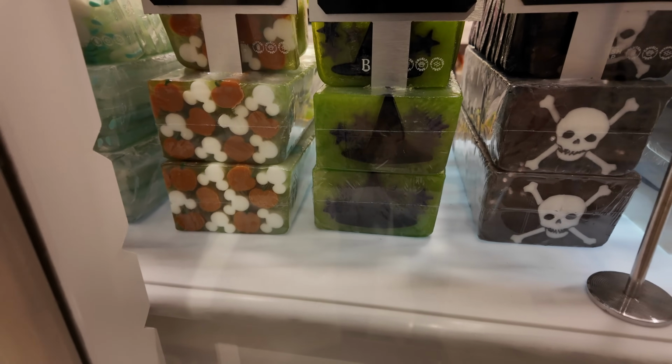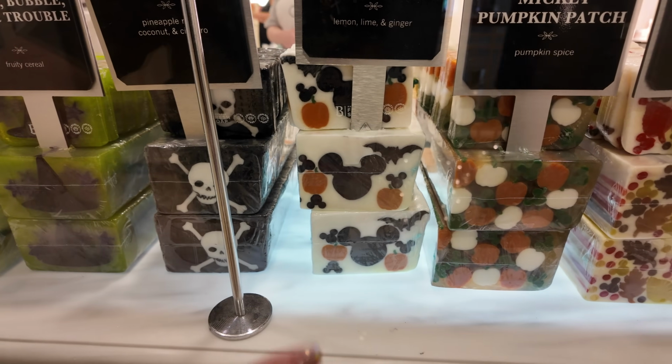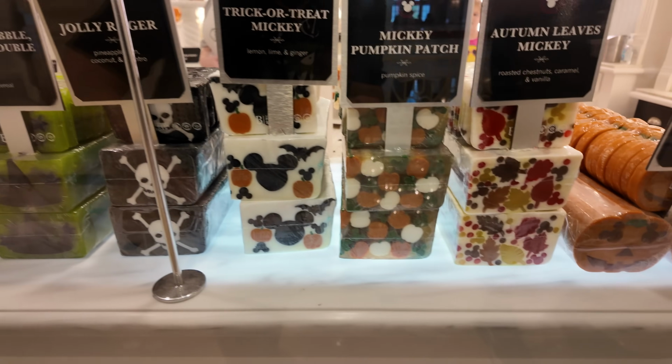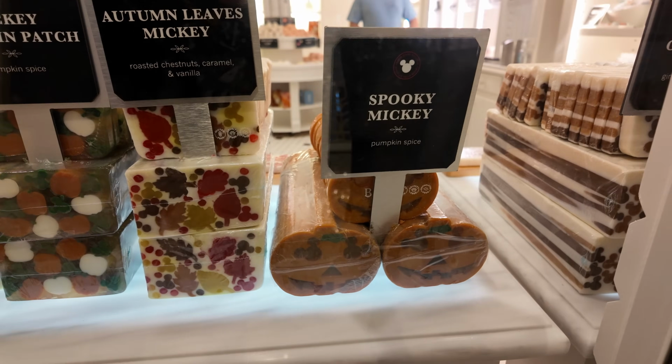You got your little Mickey and pumpkins, your witch hat, little pirate. I really like the pumpkin Mickey and bat one. Some fall leaves, and then your classic spooky Mickey. They call it a spooky Mickey.